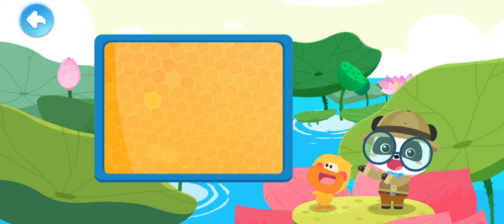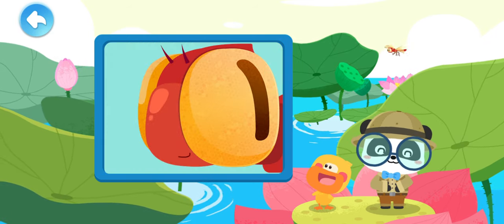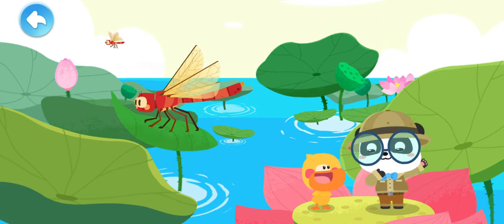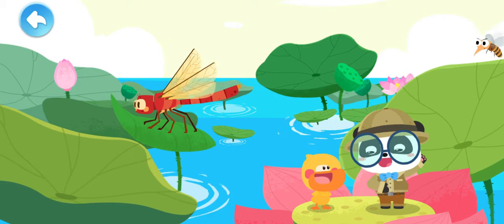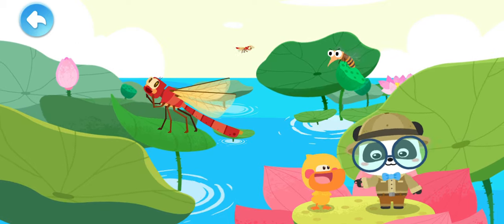These are ommatidia of a dragonfly. Many ommatidia make up the round and protruding big eyes of a dragonfly. A dragonfly is an insect with the most ommatidia. Wow! With many ommatidia, a dragonfly has nearly 360-degree vision. Look!